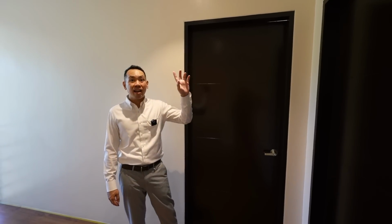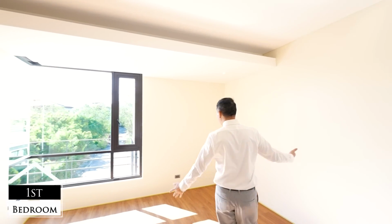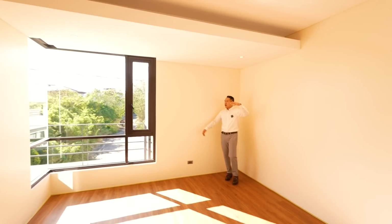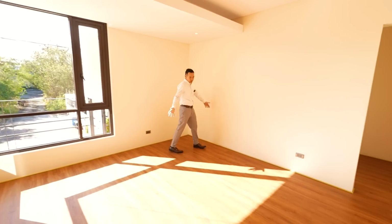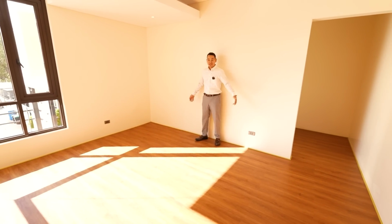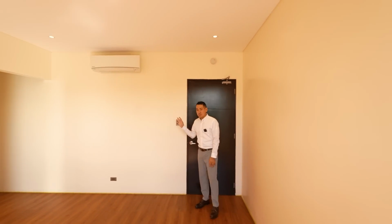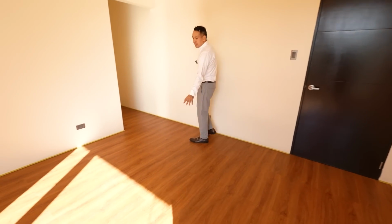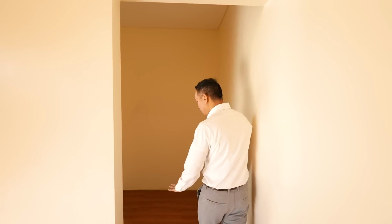We're going to take a look now at the first bedroom. So as you can see, this room is quite sizable. And you also have lots of natural light coming from this corner window right here. You can have a large bed, potentially even a king-sized bed right here. Television set on the other side. You already have a Panasonic inverter split type air conditioning unit included. And then you have a wooden laminate flooring. So in terms of the design, it's a wooden design, but the material is laminate.